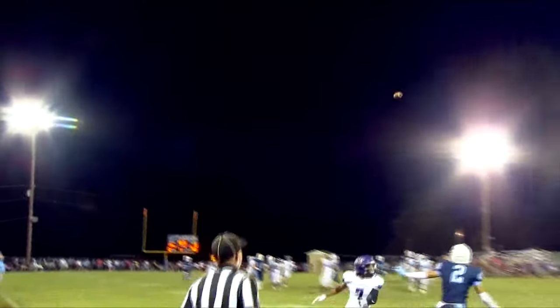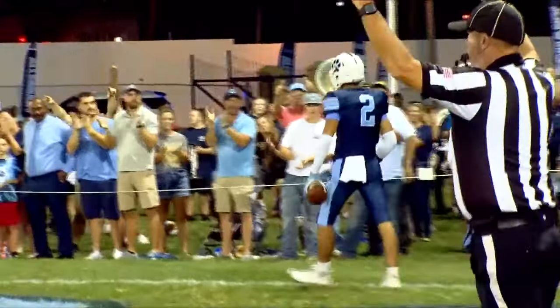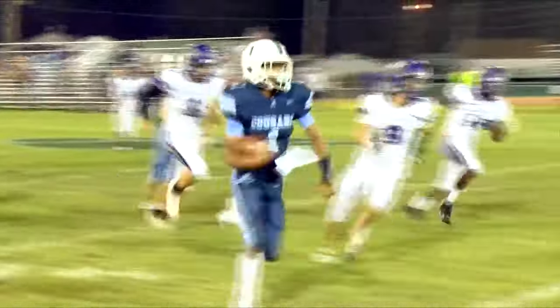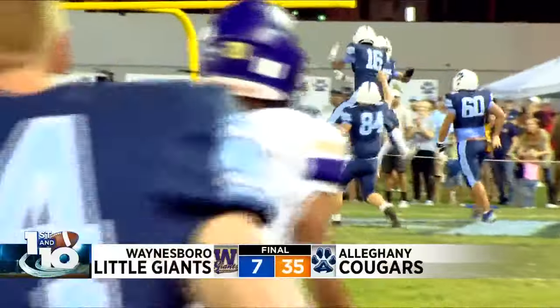Just under 20 seconds left in the first half. Cougars quarterback Des Jordan, he's going to launch it to Xavier Hazlett, who hauls it in. Nice-looking touchdown, 21-0. Third quarter action. John Smith, the punt return. He's going to be off to the races. Wow, what a dynamic victory. 35-7, your final tonight.